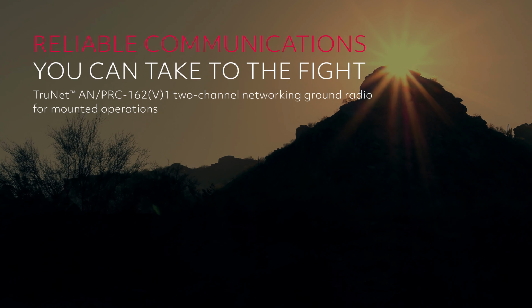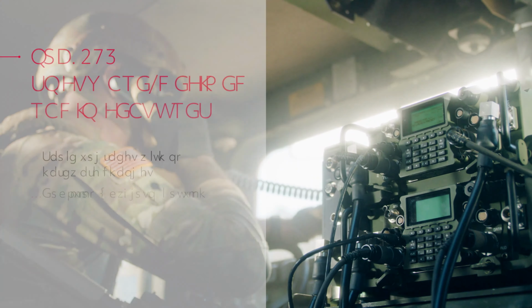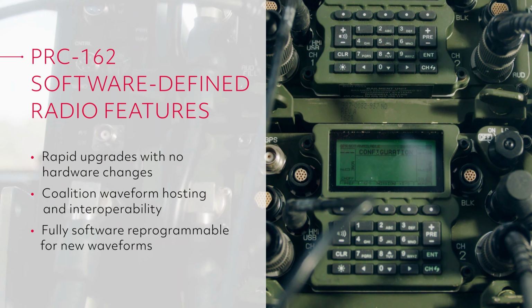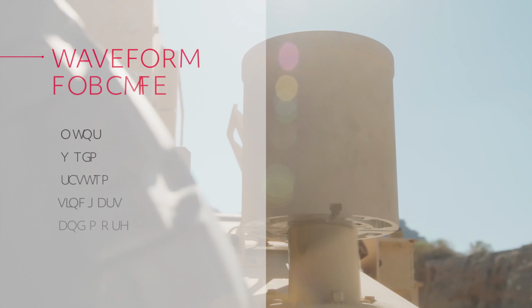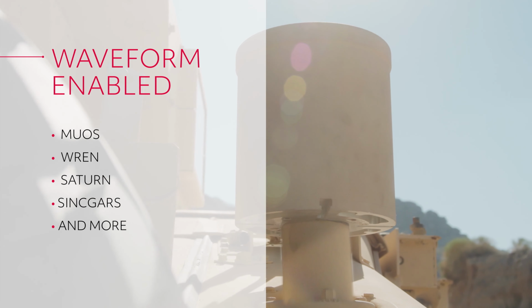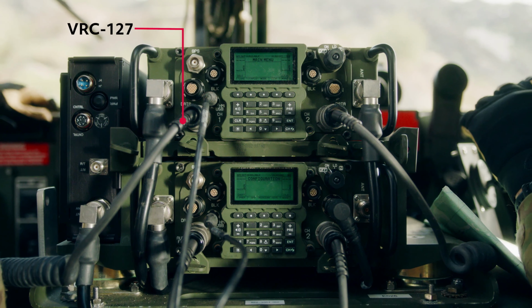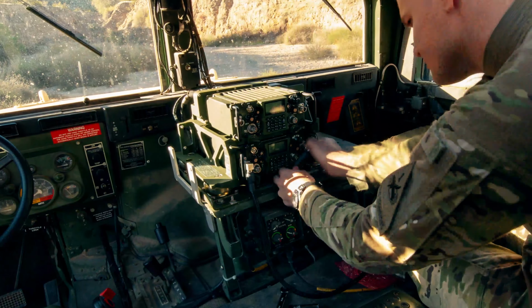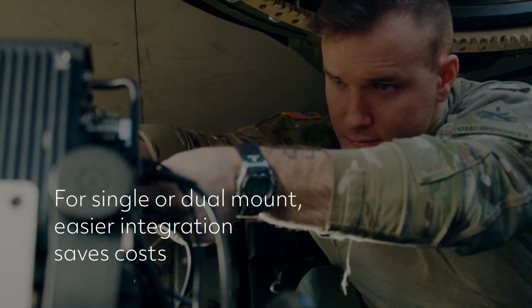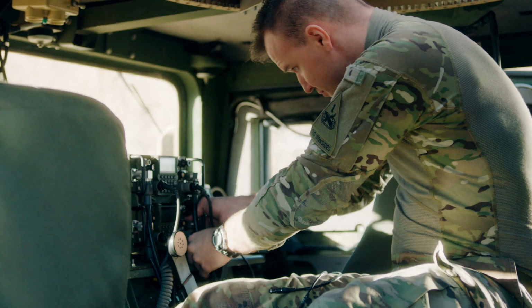The Collins Aerospace PRC-162 is a fully integrated 2-channel software-defined radio. It offers key features for today's battlespace communications. It can run the latest networking waveforms. Offered in a single or dual mount configuration, the PRC-162 has a size and power profile designed to make installation faster and easier. You save installation and hardware costs.